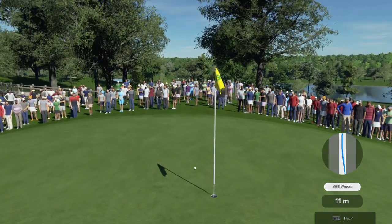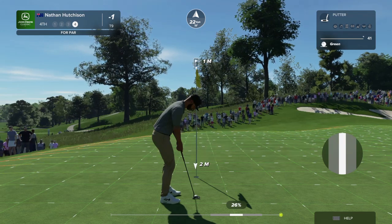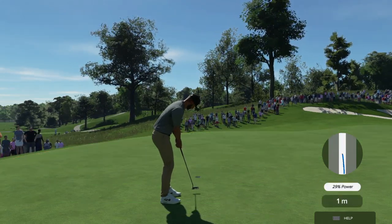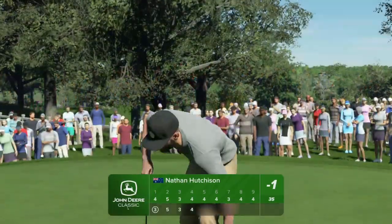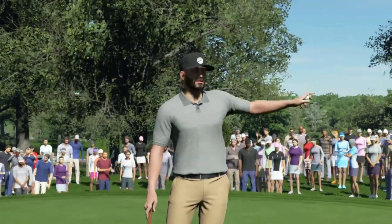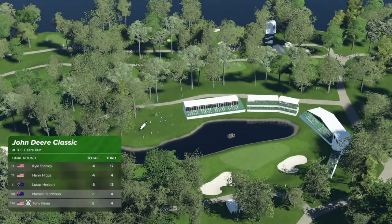That line was looking good, wasn't it? That'll sting a bit. Just a 4-footer remaining. Nice little putt to hole, that one. There's nothing but fours on the front nine. It's crazy. Now, 3 strokes back after that hole.